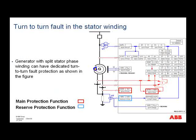Another possibility for detecting turn-to-turn faults is if you have the split stator winding. One option is to look at the unbalance that you would get in the star point from the two windings. Another possibility is to make a differential function between the current flowing in the two windings. To do that, you would have to bring these CTs in separately. By measuring them separately, you could then make a differential between these two currents.